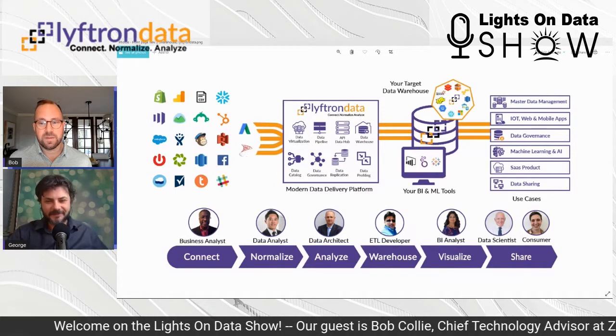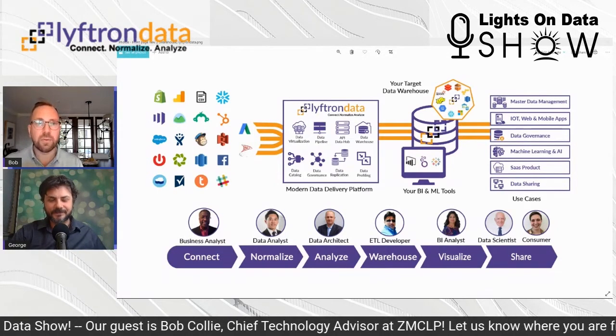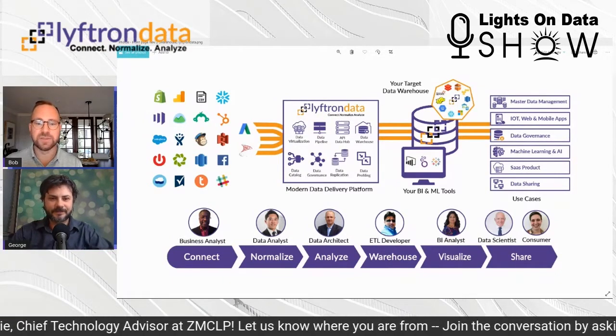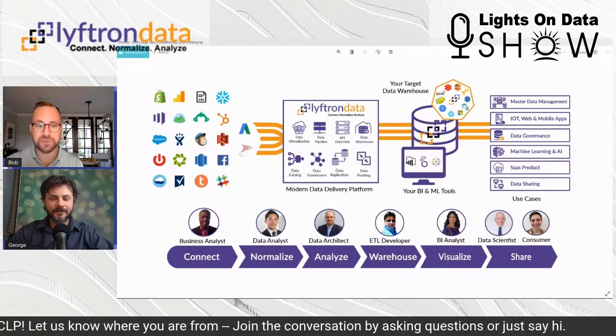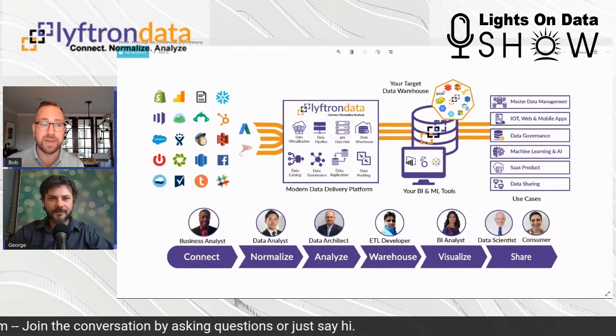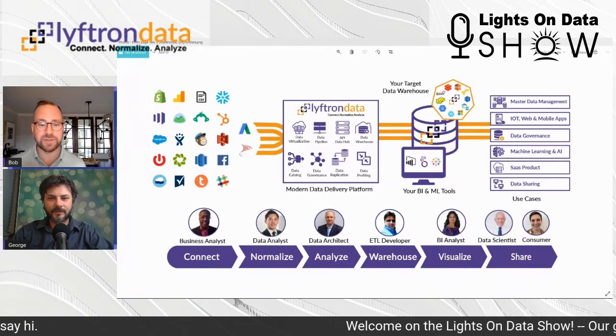Well, I mean, Salesforce came natively. Given how much Salesforce is used in environments, the Lyftron team already had good adapters for Salesforce. So that happened in, frankly, a matter of minutes once the team just basically connected directly to the Salesforce instance and got the security credentials they needed.